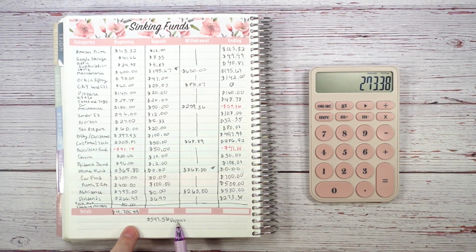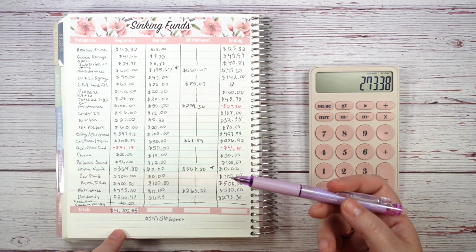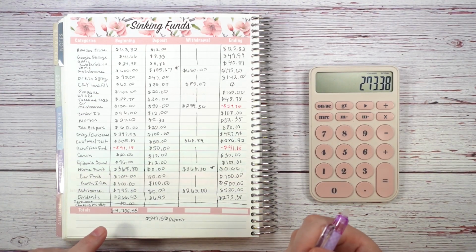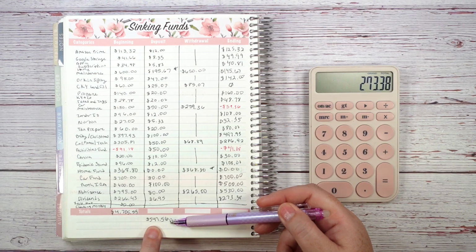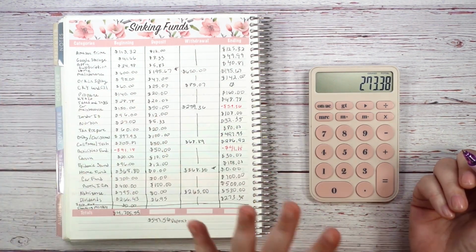Now I always write my deposit, because when I come up with the totals, this includes dividends that's already put into the account. I need to know the amount of money I'm putting in the account. So if I totaled all that up, it would be the $547.56, which is what the deposit was at the first of the month. And it covers everything in here.